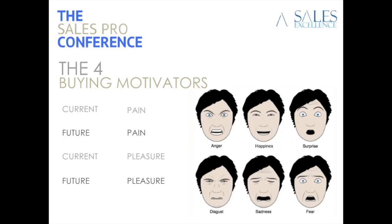Secondly, future pain. Many people buy things because they want to prevent a future pain. For example, we buy insurance because we want to prevent a future pain. We don't want to incur high hospitalization costs. We want to make sure that if anything happens in the future, we are covered and our loved ones are covered. So people buy things because they want to prevent a future pain. In the same way, when you are selling, you have to ensure that your products or your features prevent a future pain.